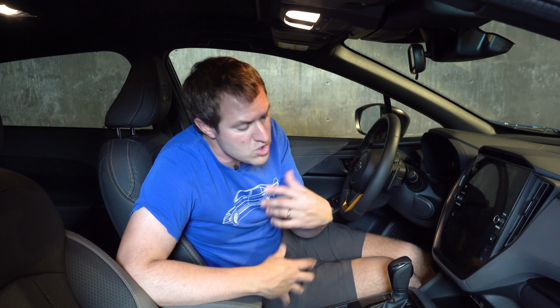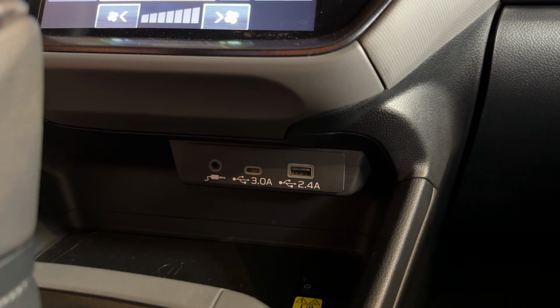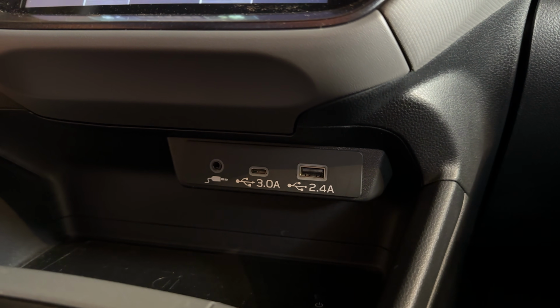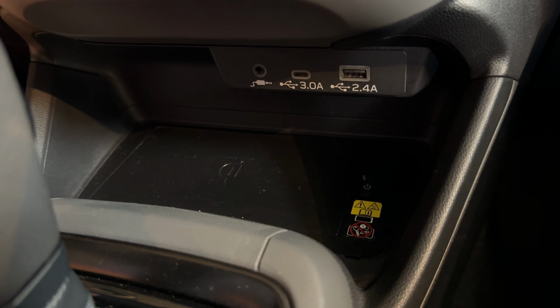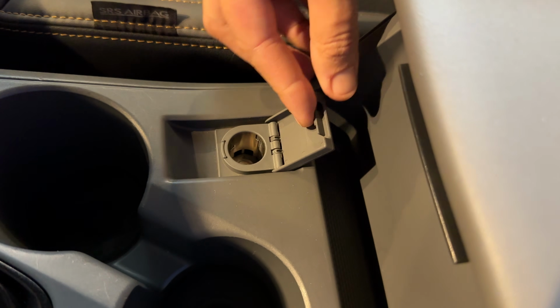But anyway, next up, moving beyond the screen, a few other interesting quirks and features. One is charging, where you have basically all types. You can see USB-A and USB-C chargers here in the center control stack. Below that, you have a wireless charging pad for your devices, and in the center console, you have a traditional 12-volt cigarette lighter style outlet.